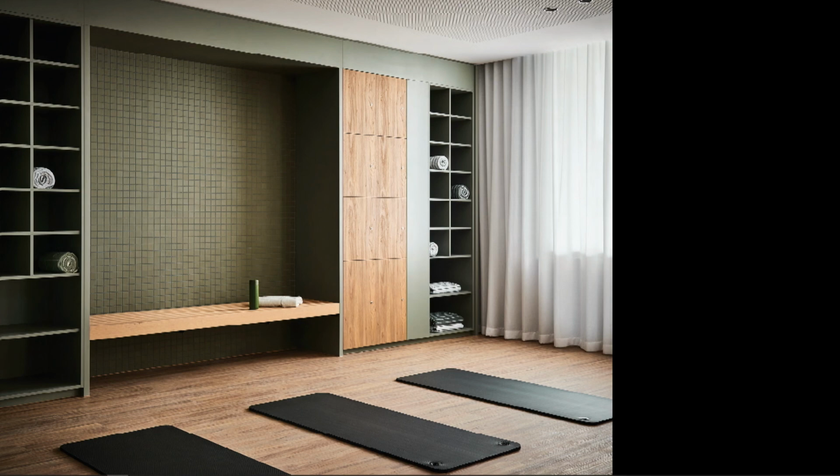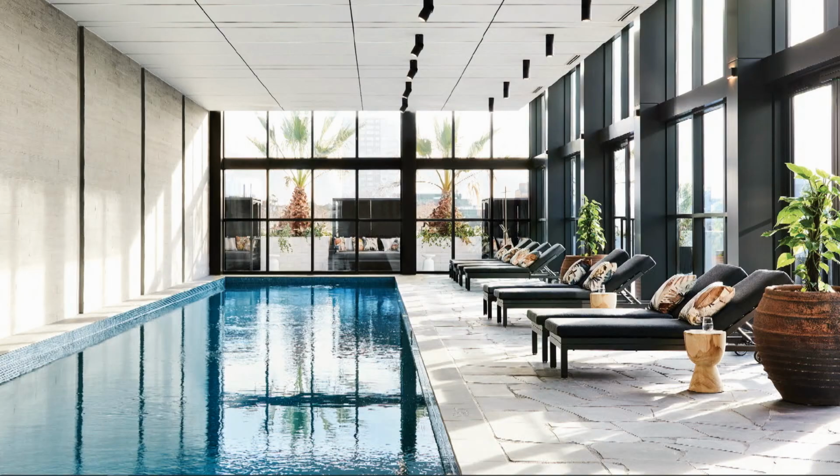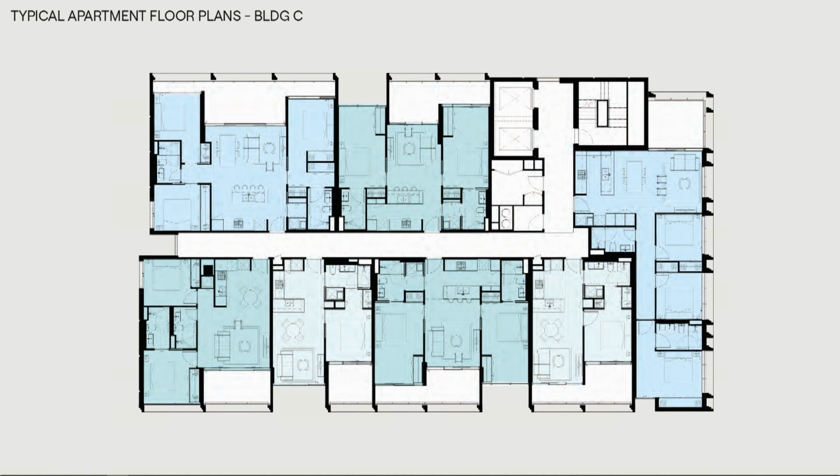Is that my time? It is. Okay, I'm going to skip through the images. There's so much amenity, it just takes so long. If I can just have 30 seconds.